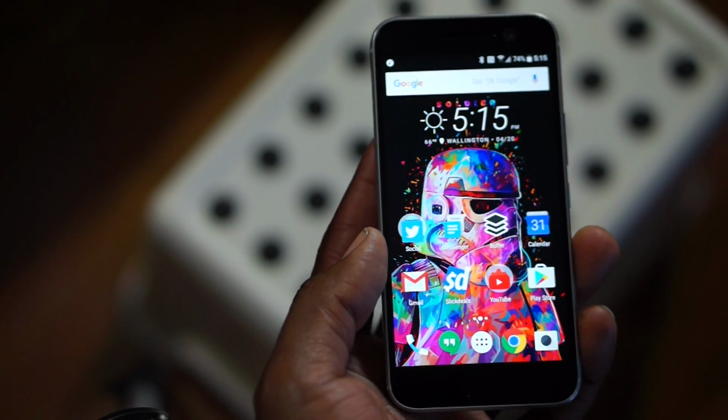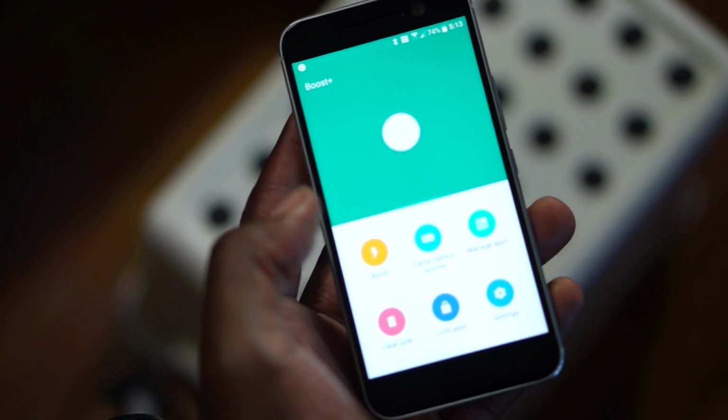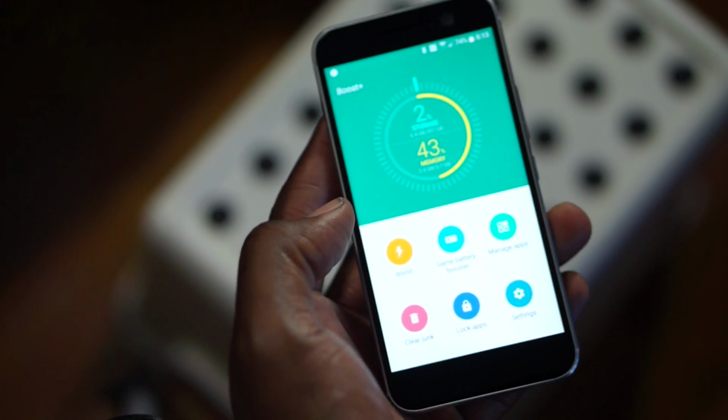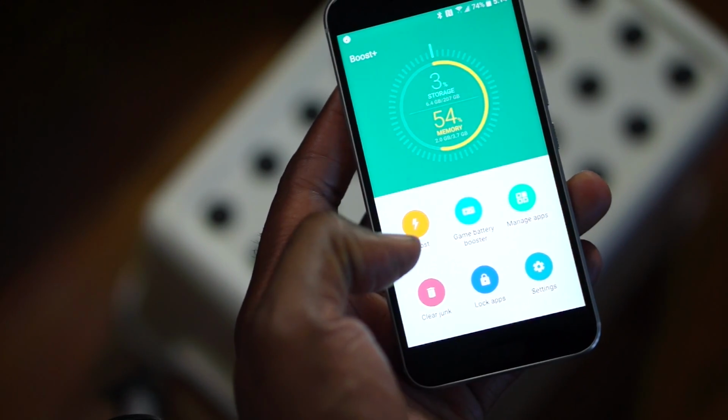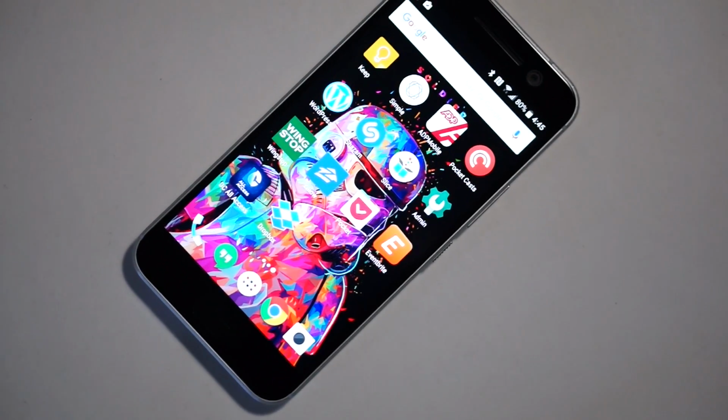I'm not sure what they're gonna do when the carrier versions come out. Hopefully that'll maintain that there. With software, you still have BlinkFeed. It's now powered by News Republic, if you didn't know, and it adds video integration into the mix. So you just scroll past stuff like how you do with videos on your Facebook feed.